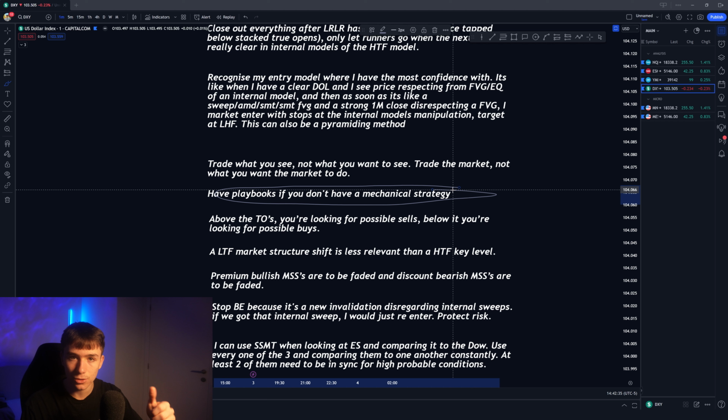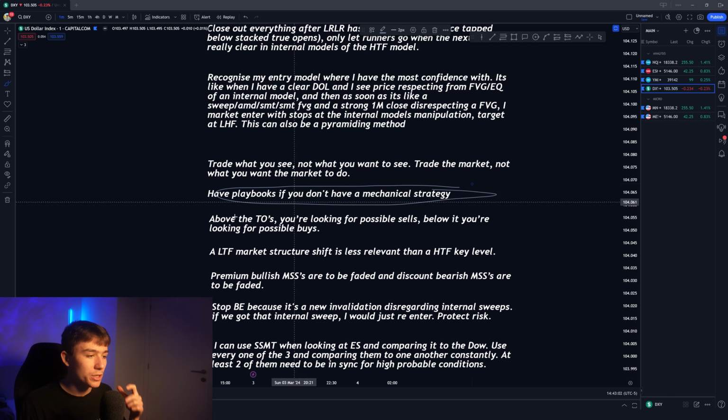Of course, I have some rules I need to follow. I need to see an SMT, blah, blah. But in general, if everything looks good, that's when I take a trade. And it should not be like, oh, I missed this, so I'm not going to take a trade. But if I trade this kind of way, I should have playbooks, because not every setup is going to be the same. With a mechanical trader, most of the setups are going to be the same. They have exactly the same entry, stop loss, whatever. But with me, I don't have that. I trade based off of a framework, not really mechanical. So I should have frameworks in that example.